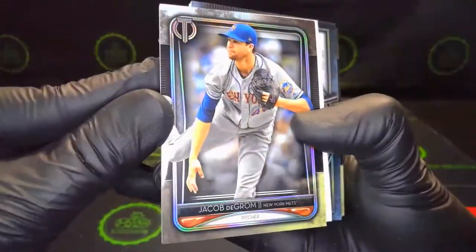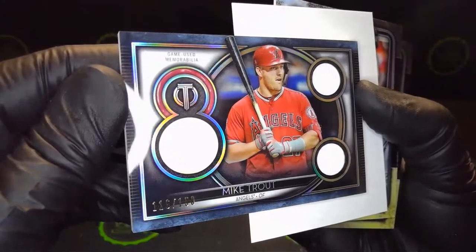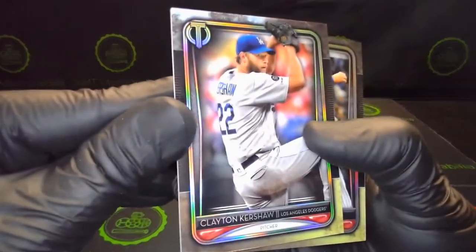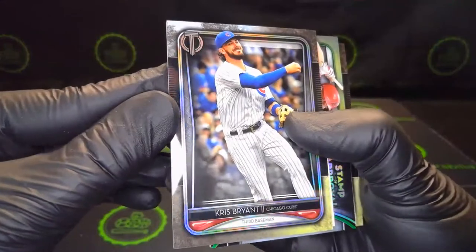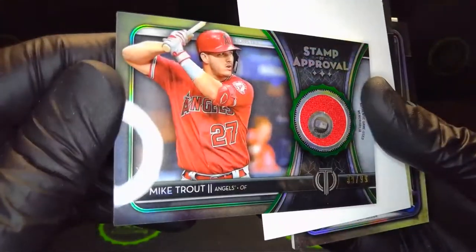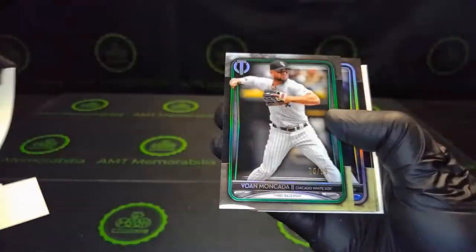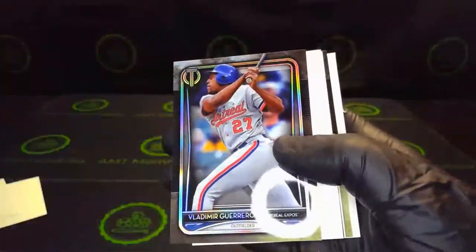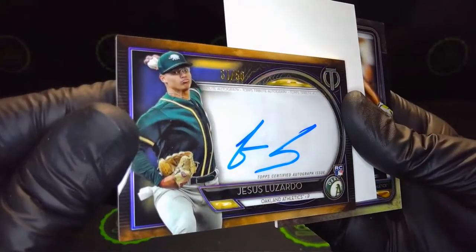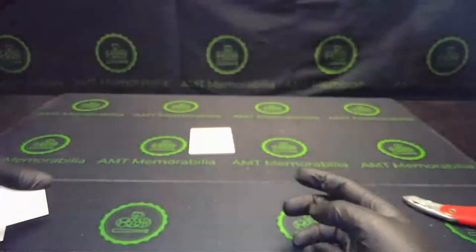Lou Gehrig, Jacob deGrom, Jersey Bat, 116/150, Mike Trout, Clayton Kershaw, base, Chris Bryant, base, stamp of approval, Jersey 39/99, Mike Trout, nice hit. 70/99, Yonder Alonso. Vladimir Guerrero. 31/50, Jesus Luzardo, rookie autograph. And Rickey Henderson. That is the break, everybody.